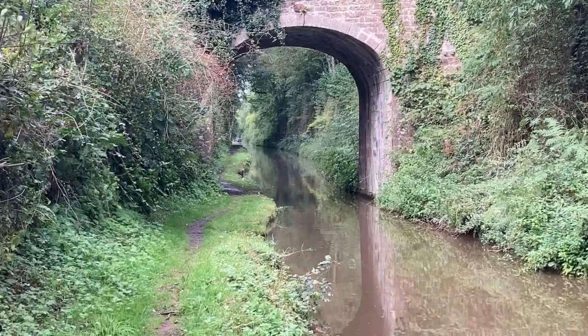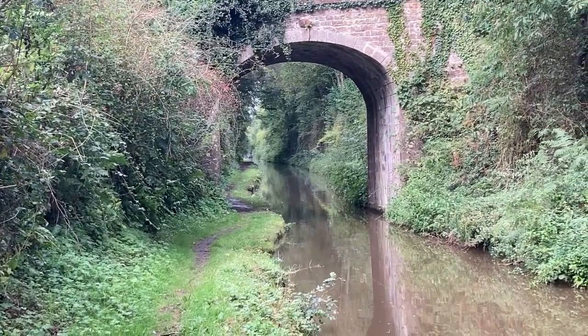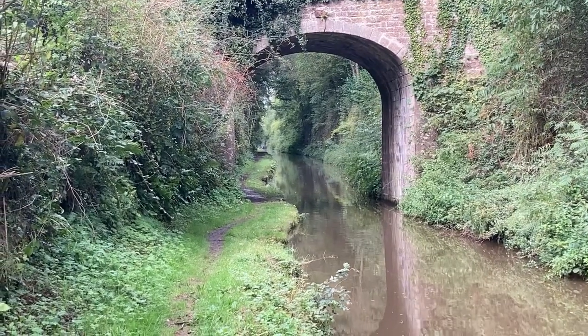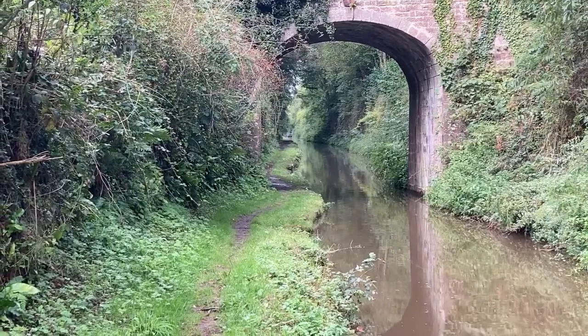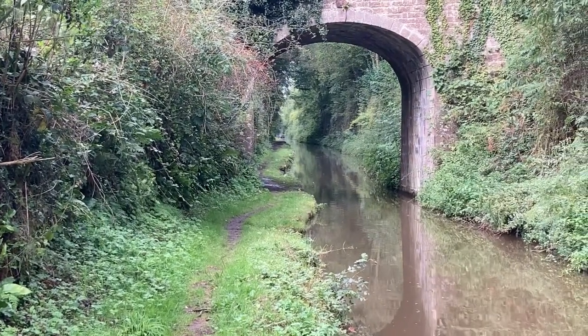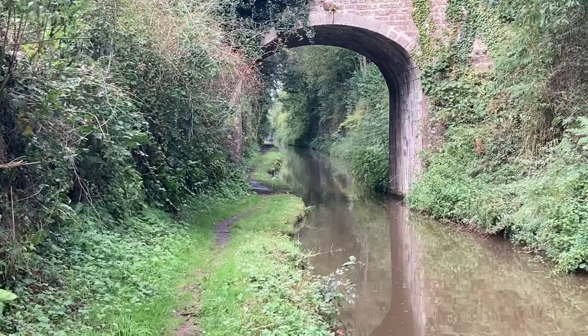So you can see how narrow the cut is. There are a couple of boats quite a way up it. I think they're going away from us. I'm just going to walk down and make sure that is the case, make sure it's clear to come through, and then I can phone Paul and let him know.